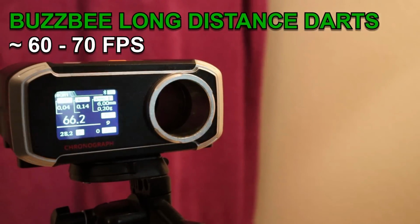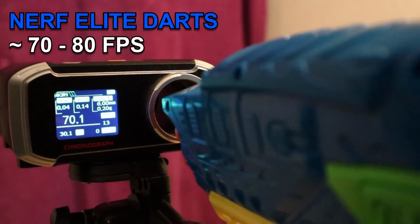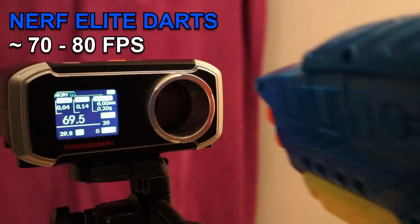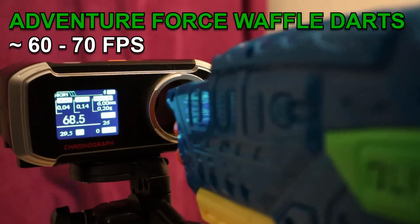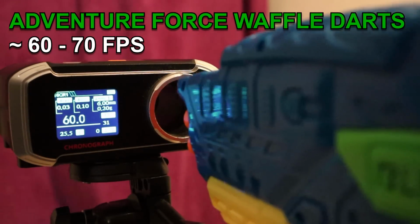Of course, these are Buzzbee long distance darts, but my testing with Nerf Elite darts or Adventure Force waffle darts, for a little bit more accuracy, yielded, I think, totally acceptable performance for a blaster like this, and I think blasters in general, especially for a blaster that's advertised for ages 8 and up. I don't have anything crazy to say about this blaster, but I don't have too many negative things to say otherwise. But that said, I want to talk about the Alpha Auto 72. Because it's a lot cooler.